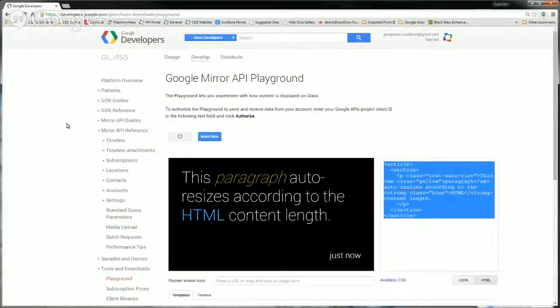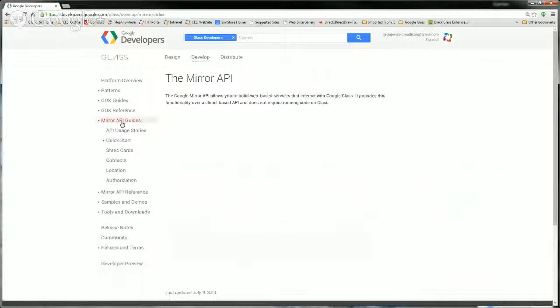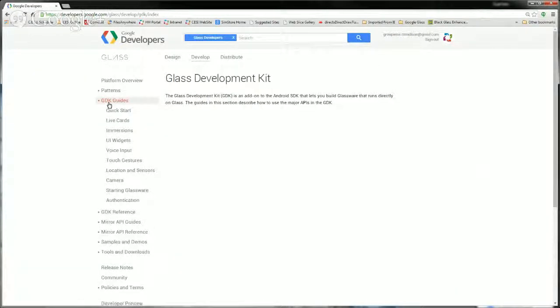A lot of the existing Glass apps out there run just off the Mirror API, so just off the web interface. And that's the one that Google tells you you should try to use if you can, the Mirror API. And only if the Mirror API can't do something that you need to do should you switch over to the GDK, which runs things live on Glass. So you don't even need to necessarily have an internet connection, and your app will still run, depending on what it does.